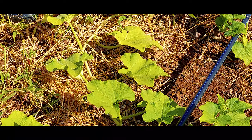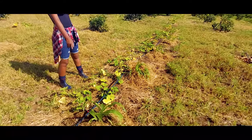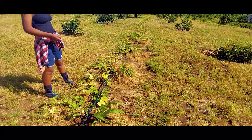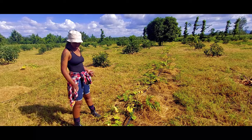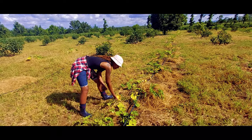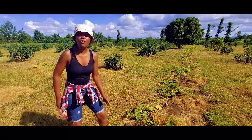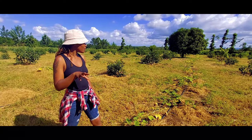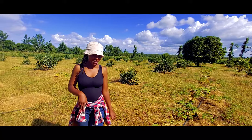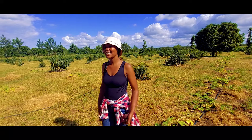Can't wait. The last time we had not installed the drip system on the butternuts, but we just installed it like three days ago. So if you see this one and you are concerned, they were burning up because they didn't have water. But now we installed the pipe, they are having water, so we expect them to produce well now that they have water. Okay, and it's January.